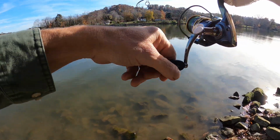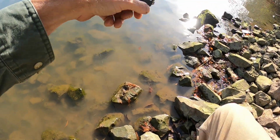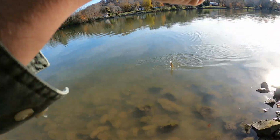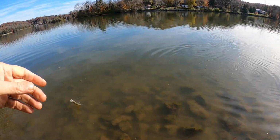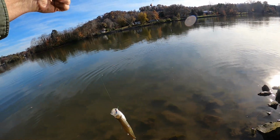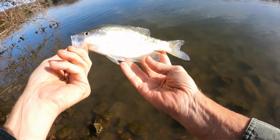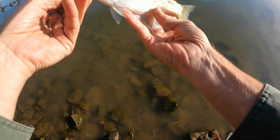Let's see what we got right here. That's a crappie. That's a good one. If I can get down here without falling down. Yeah, that's a crappie. Not as big as I thought. My float kind of got wonkered up on me there a little bit, and it felt like he was bigger than he is. This big wooden float I've got, he actually ain't that big. Actually ain't all that big, really.